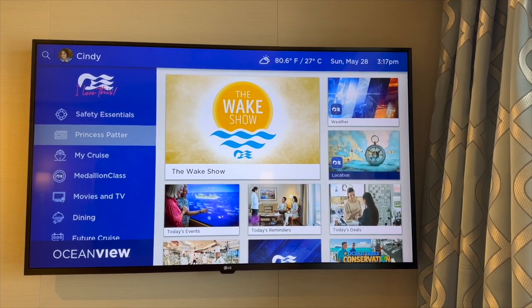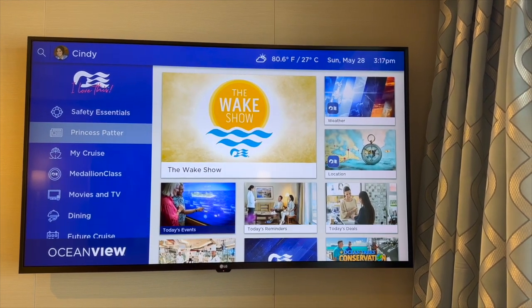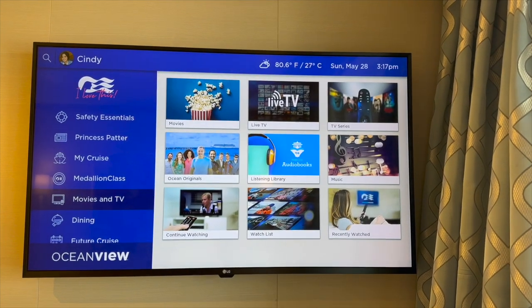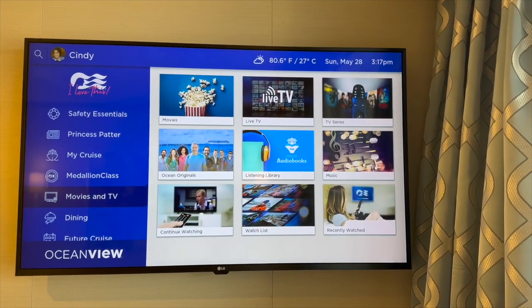If you have any problems with the TV, just call guest services and they will immediately reset the TV for you without even coming to your cabin.